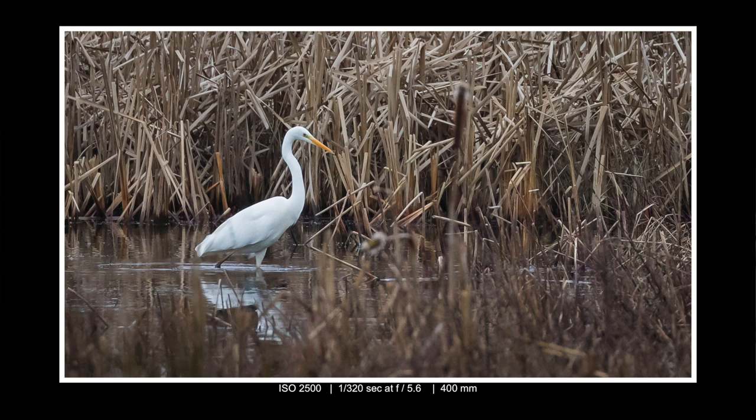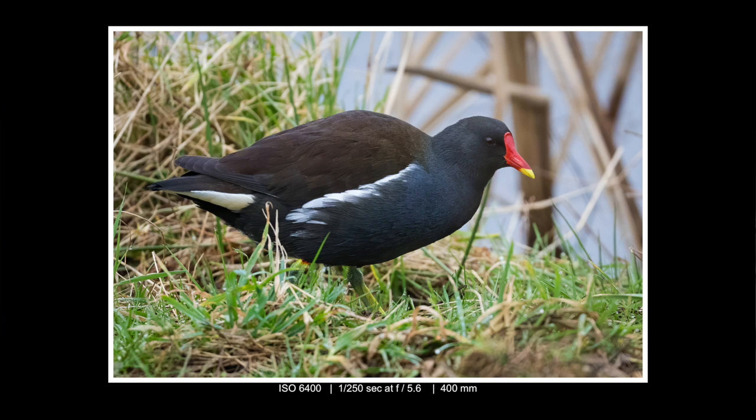Just looking out from this hide, we've got shoveler ducks. Got a great white egret just a little bit further over. Several mallards, got a little moorhen. So quite a variety out there, but probably quite distant really for photos.